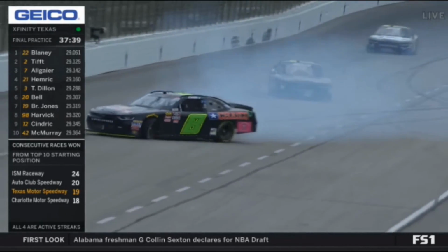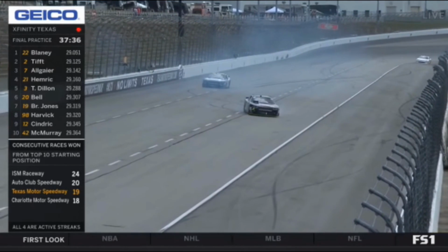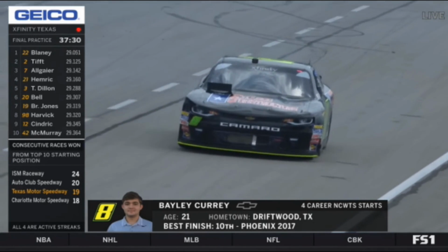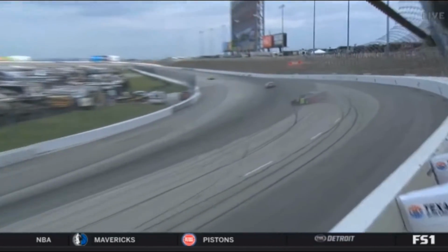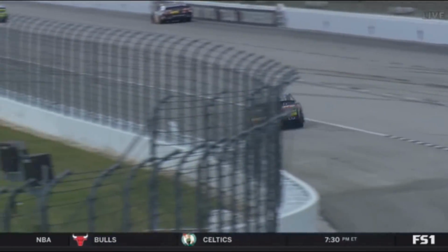Come on. Oh, you already know that's been taken care of. Trouble on the track. Clear out the back. That's the 8 of Bailey Curry, looking to make his Xfinity debut here tomorrow, 21 out of Driftwood, Texas. Turns 1 and 2, these guys are right on the edge, and you could see just way outside the groove, and highly fortunate, and a great job keeping that thing out of the wall.